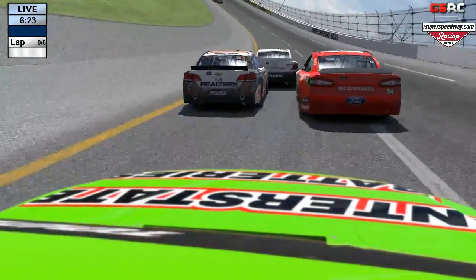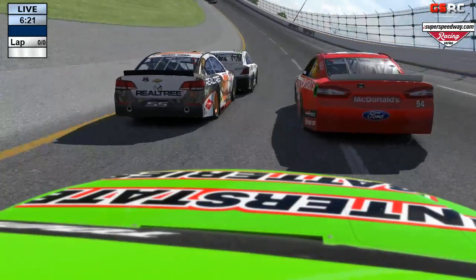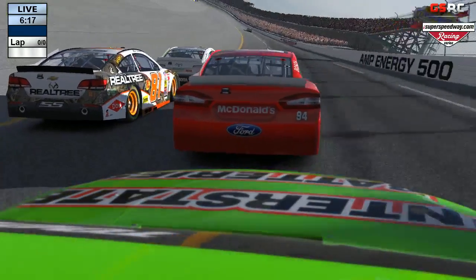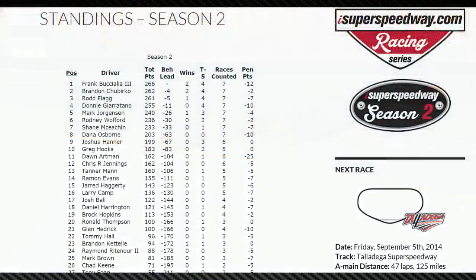Yeah, it's incredibly close up there. As you said, he's got the lead by about 4 points, 266 points on the board right now for Frank. And Brandon Chubirko's trailing him, and he has closed that gap significantly, up to 262 right now. And then only one more point down to get to Rod Flag in third at 261. So those top three guys are all separated by 5 points.